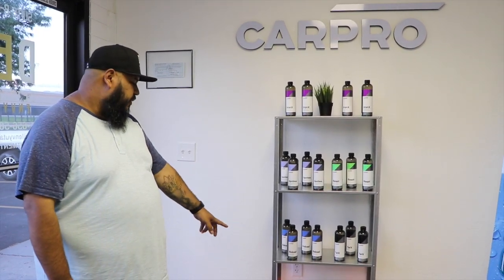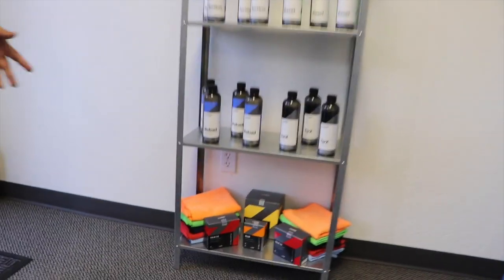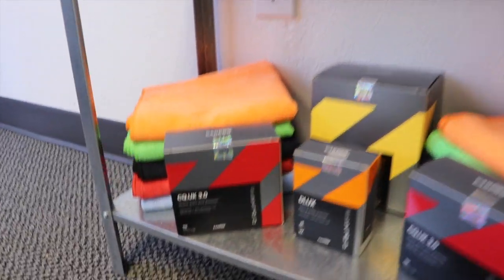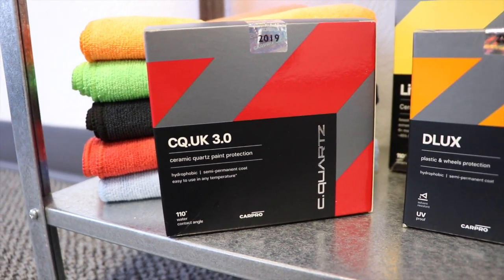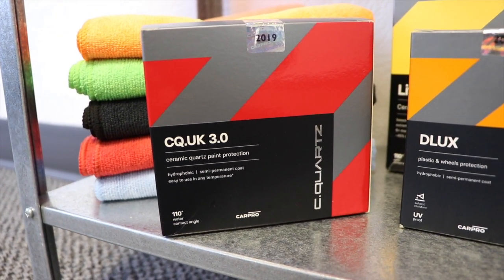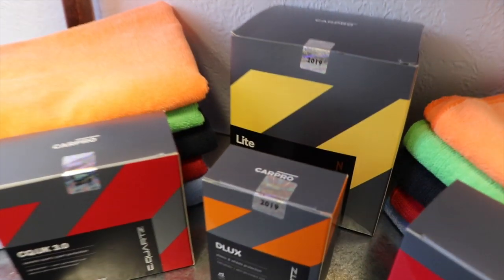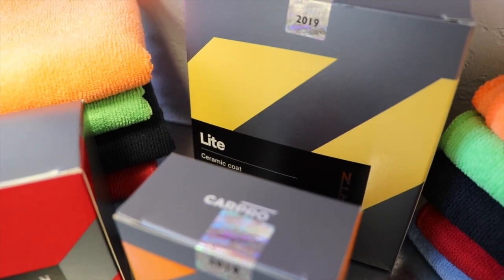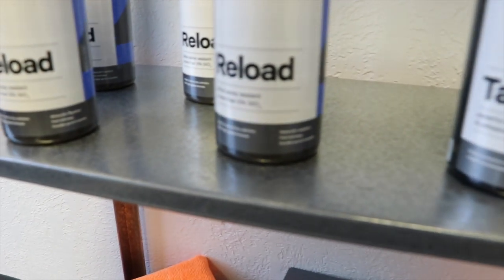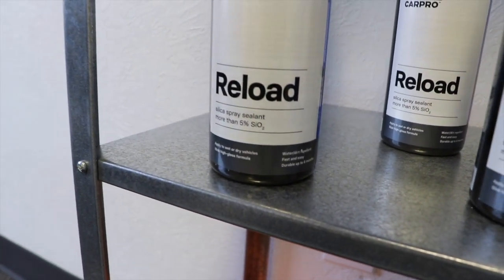Yeah, like the two here, the UK and the Light, are both consumer grade coatings that a person can purchase either from me or through Carpro directly. They're super user friendly, easy to use, but very durable. Like UK, I have one right now on a car, and it's been on for over 2.5 years, and it's still beading, and the gloss is still there, like day one. I hear good things about Reload as well, the silica spray sealant. Yeah, it's an awesome sealant.